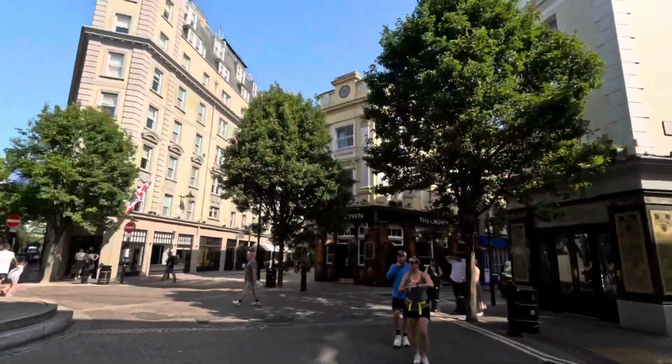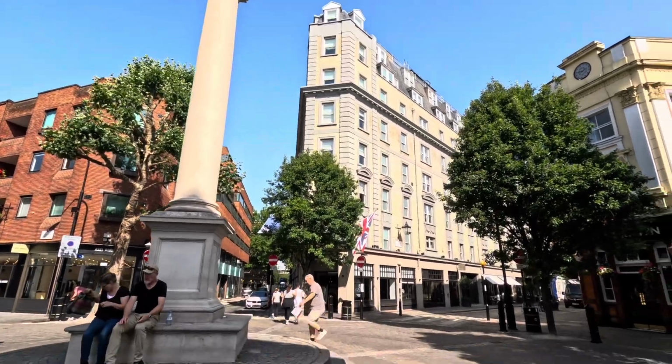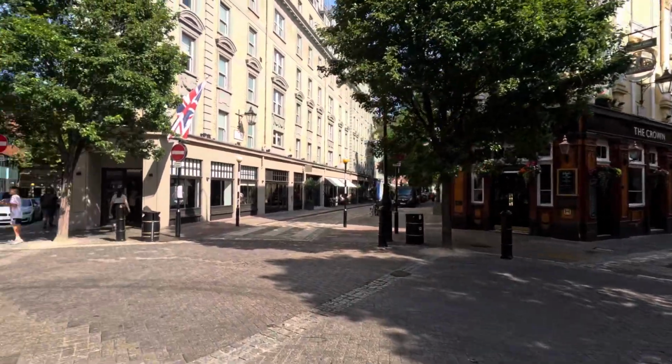Just above Covent Garden is more of the theater district. And this interesting crossroads where all the streets converge.